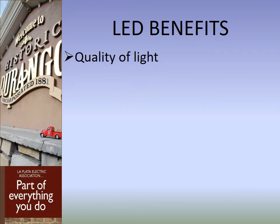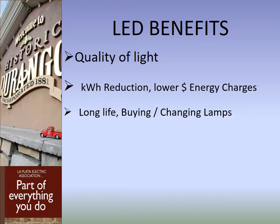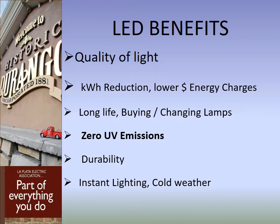Some of the benefits of LEDs, first and foremost, is the quality of light performance. There is an LED for just about every application when considering retrofitting your house. LEDs reduce kWh use over 75%, so they will lower your energy bills. The rated life for residential usage is 10 to 20 years, no burnout bulbs and changing lamps all the time, and there is no UV emissions. LEDs are very durable, and unlike CFLs, they perform great in the coldest of weather.